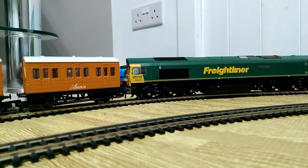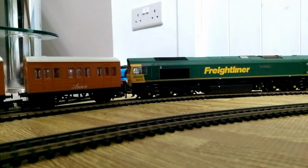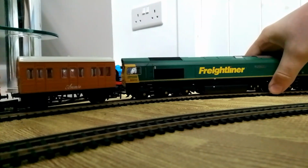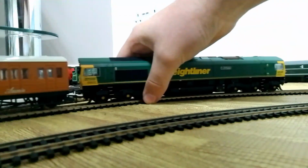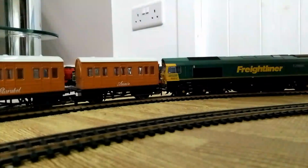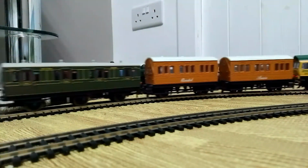Oh, sorry about that. I thought that I didn't turn the power on. I believe it has cut out. Yeah, there's a little power issue here. What is going on with the 66? Come on. Let me just go and check. We'll check over here. Is there a problem in the track?